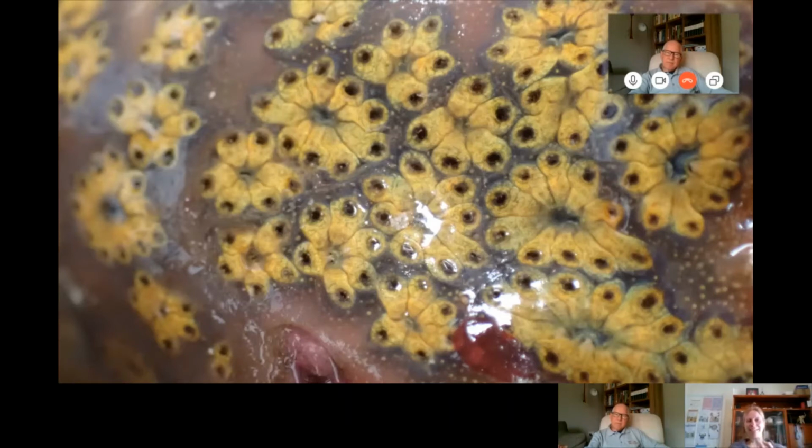That's the hole that the sea squirt will draw water in through. But these little sea squirts only have one hole at their end. What they do is that the centre of the flower is a shared hole, so they all push water back out of there. They draw water in and then they share their waste pipe, if you like, in the middle.